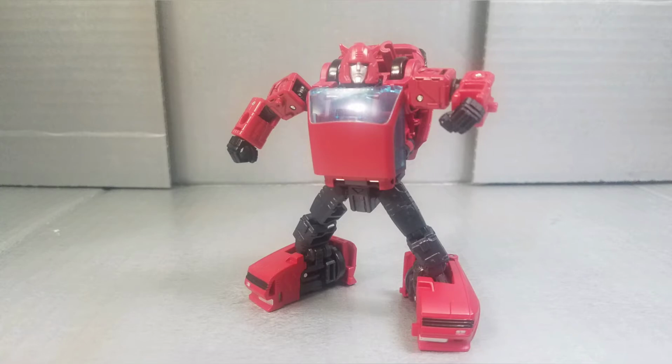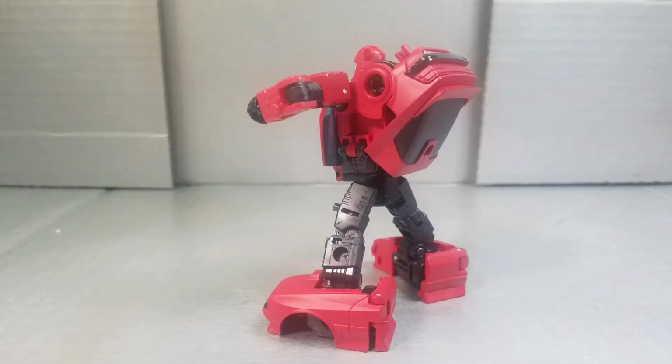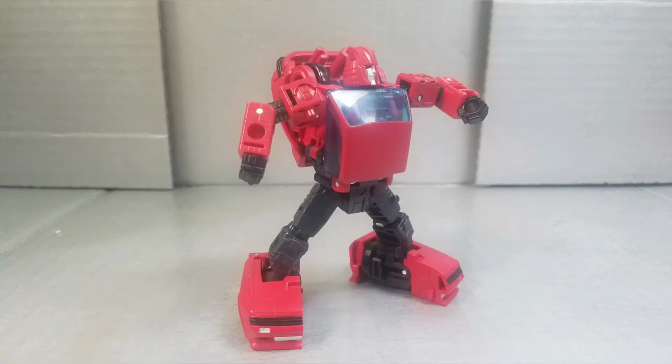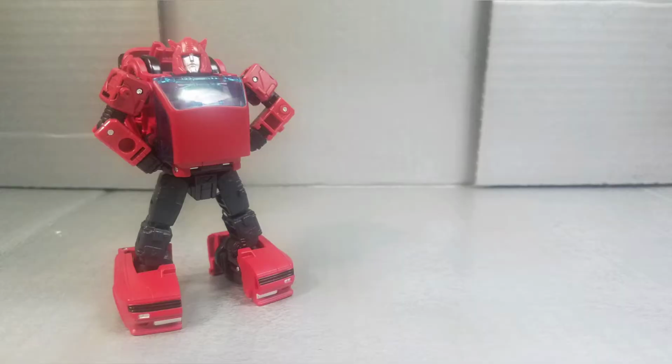Heya, this one's no stumper because it's Earthrise Cliffjumper, haha! Yes, we're taking a look at the Bumblebee lookalike brought to us by Takara Tomy and Hasbro in this deluxe scale, even though he's actually much smaller than a normal deluxe figure, but more on that later.